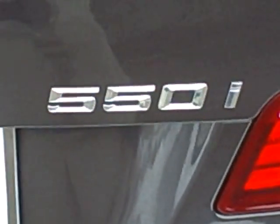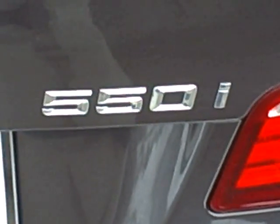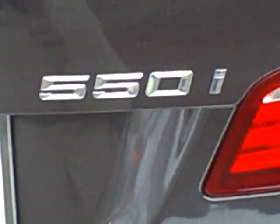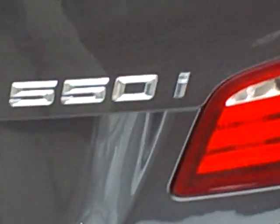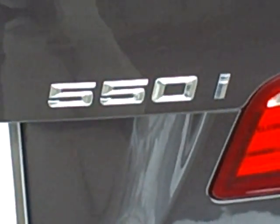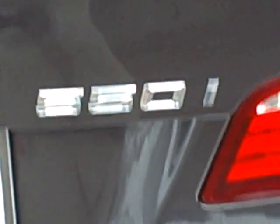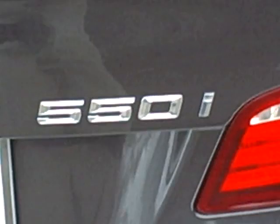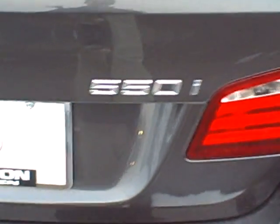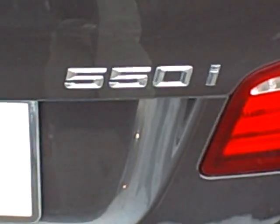Now these different numbers, 2.8, 3.5, and 5.0, represent the different engine configurations. The 2.8 is an inline 6-cylinder engine. The 3.5 is also an inline 6, but it is turbocharged, which gives it about 70 more horsepower. And the 5.0 is actually a V8 engine that is also turbocharged and gives it around 400 horsepower. BMW uses these last two numbers to stand for the power output of the engine, and the i is injected.